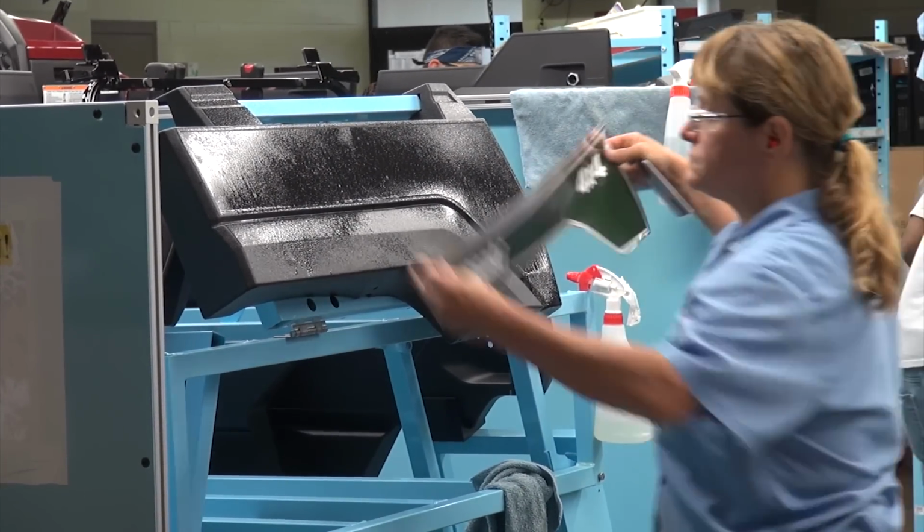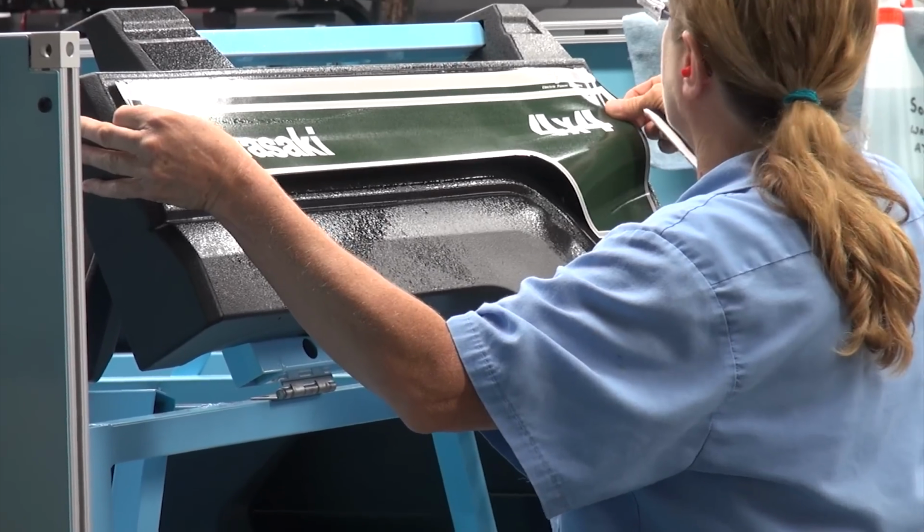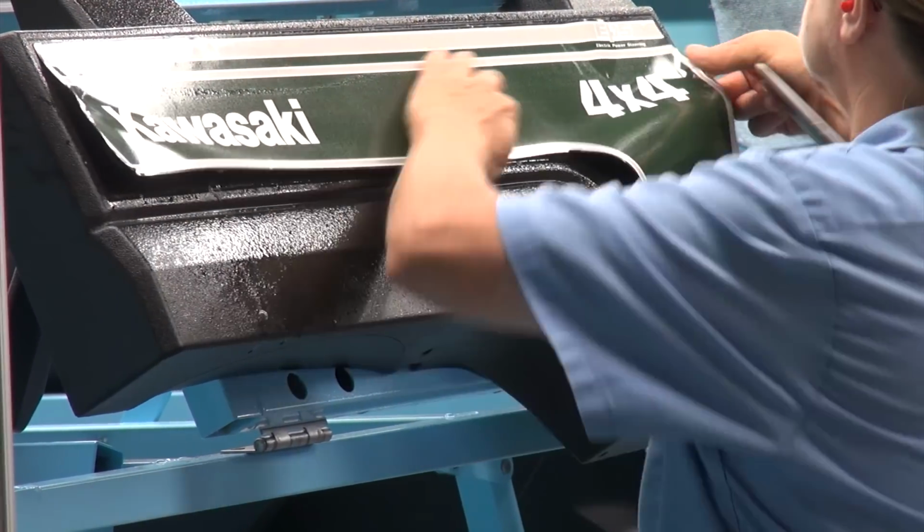So she's just putting the decal on now. And that is harder than it looks. That is tough.